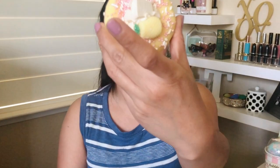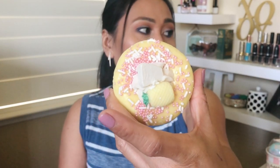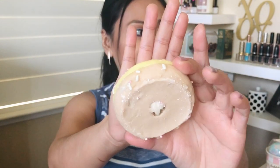Oh my gosh, it smells so good. Can you guys guess what this is? What do you guys think this is? Okay, show you the back. This is a soap. It basically smells like a piña colada, very tropical. It says here it's a sweet treat that takes your senses to the beach.